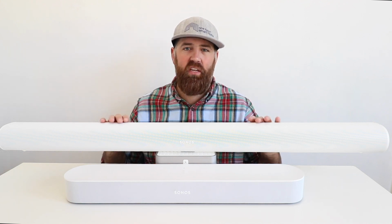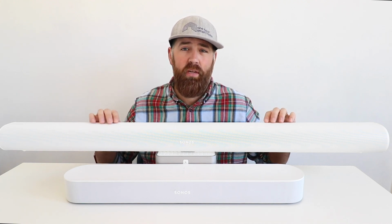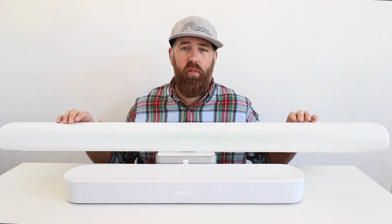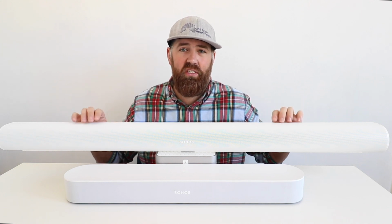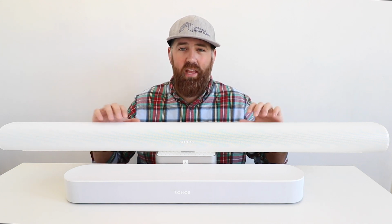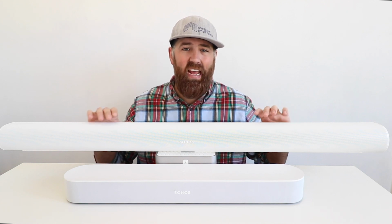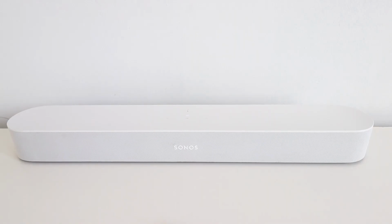Now, in my testing of both of these speakers, they both sound great, and for streaming music, there's not a huge difference in listening quality because while the Sonos Arc has more speakers, I typically don't listen to music at 100%. Either one of these soundbars, I rarely turn it up past 30%, and they both have really good quality sound. So let's go ahead and do a sound test of the Sonos Beam versus the Sonos Arc so you can see how these two compare.